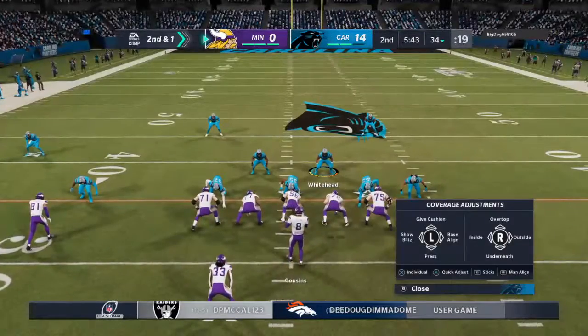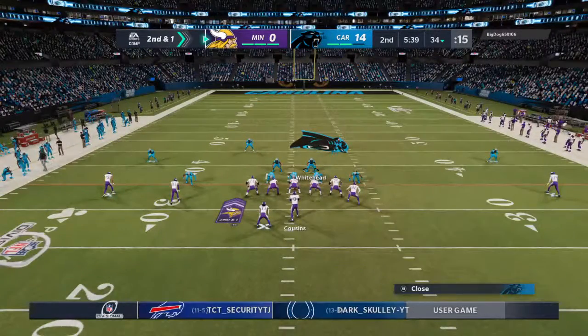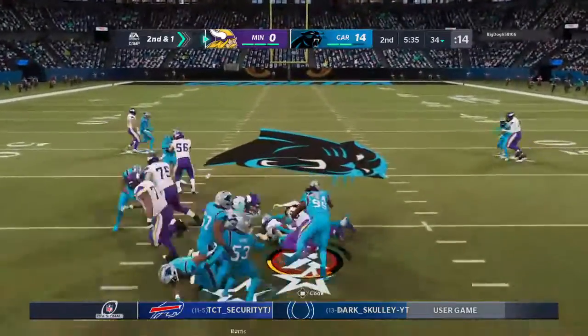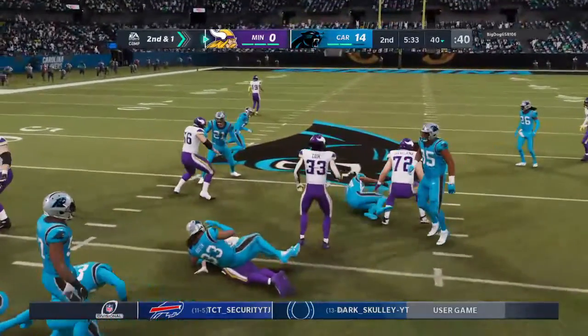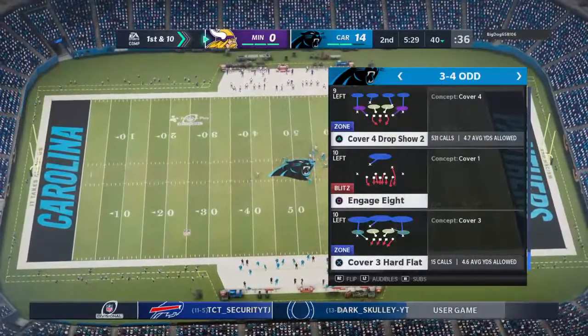Maybe a good spot to take a shot. Here's 2nd and a yard from the 34. Cousins gives way to Cook. And he'll bring it up here to right at the 40-yard line. 7 yards there and a 1st down.